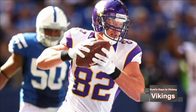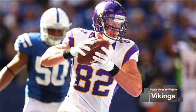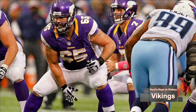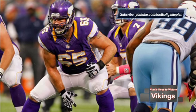And you can't have any type of offense if you don't have outstanding offensive line play. The Vikings offensive line, left to right tackle, has done outstanding all season long, opening up holes in the running game and also keeping Christian Ponder well protected. Quiet as it's kept, he has had all day to throw the football and find targets deep down the field.